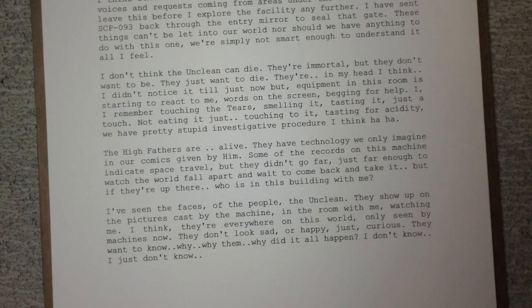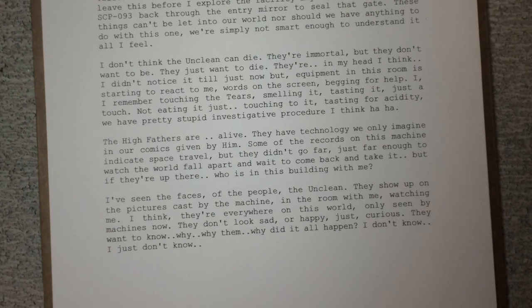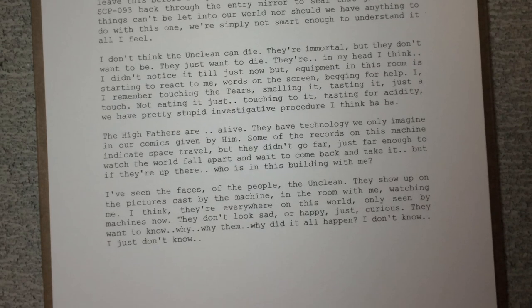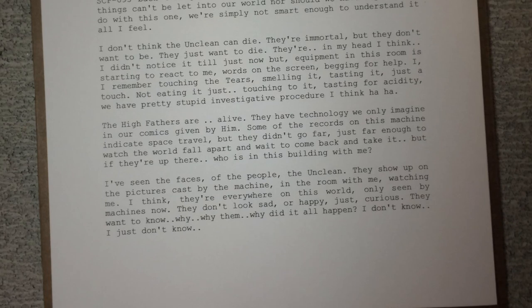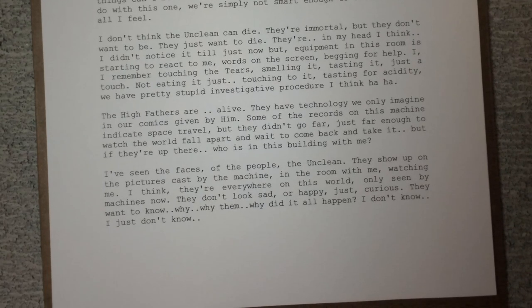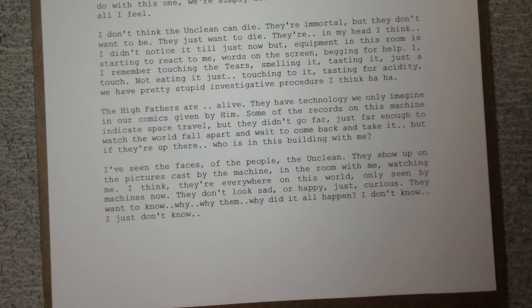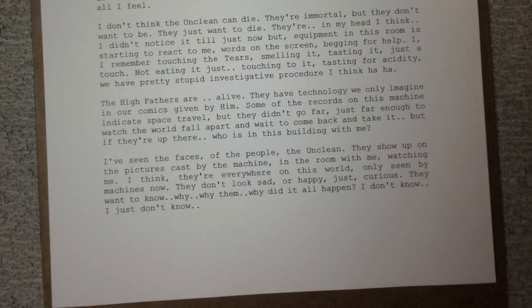The High Fathers are alive. They have technology we only imagine in our comics, given by him. Some of the records on this machine indicate space travel, but they didn't go far, just far enough to watch the world fall apart and wait to come back and take it. But if they're up there, who is in this building with me?